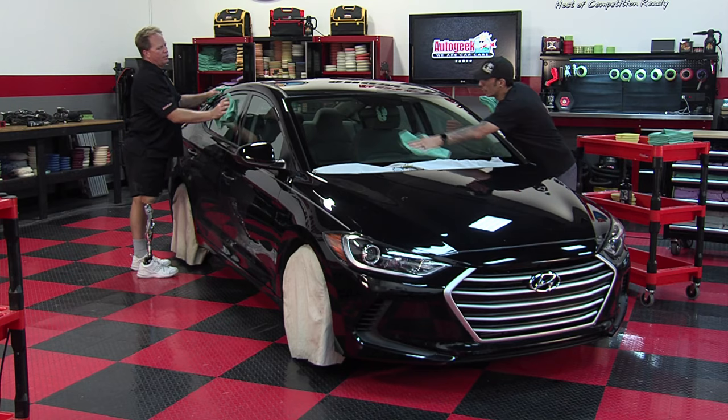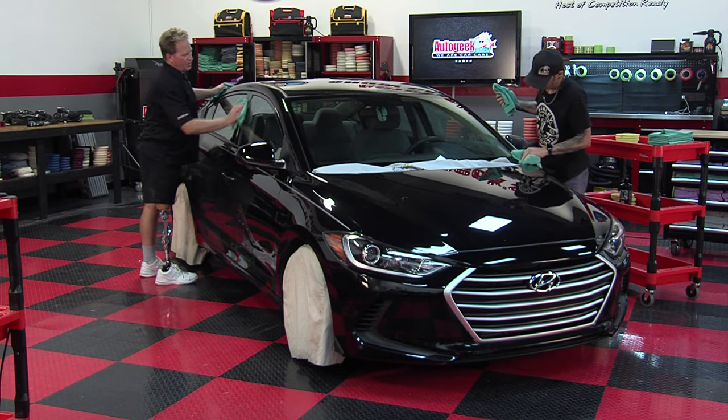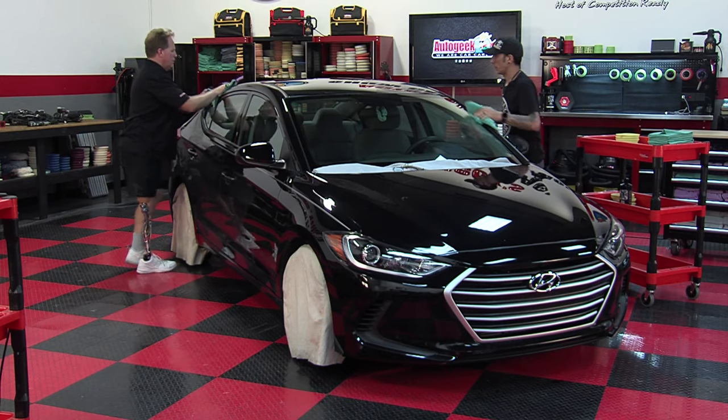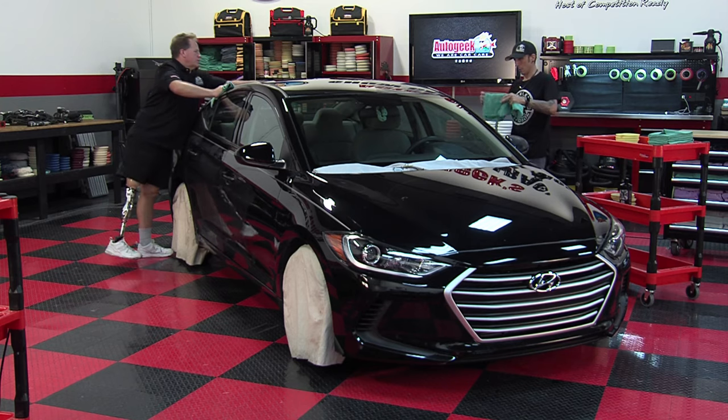But even if you just did, what panels take all the damage? Just the roof, the hood. Roof, trunk, and the top sections. The horizontal surfaces.